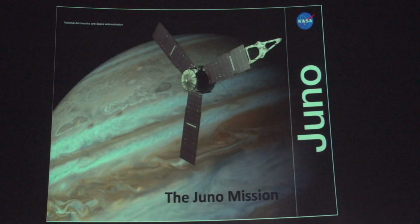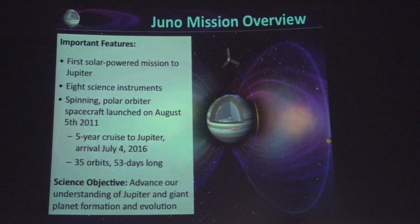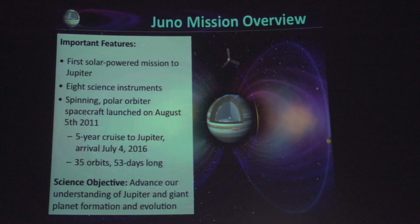Okay, that was our whirlwind review of Jupiter prior to the Juno mission. So Juno, as you can see, is solar powered, and it is now in orbit around Jupiter. It's the first solar powered mission to go that far away from the sun. And it has 8 science instruments. It's spinning, which was actually kind of a challenge for building a camera, because putting a camera on a spinning platform is not exactly easy.